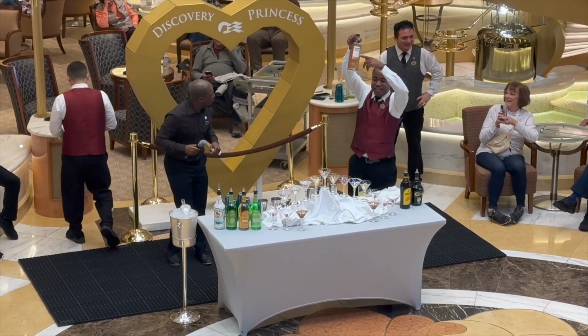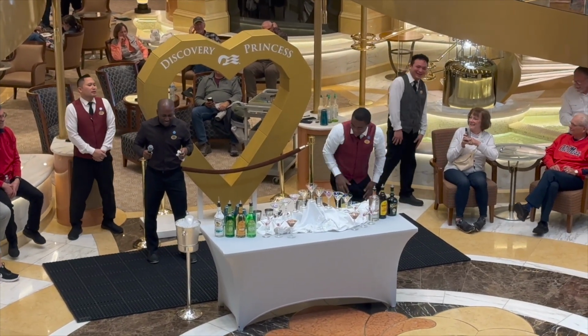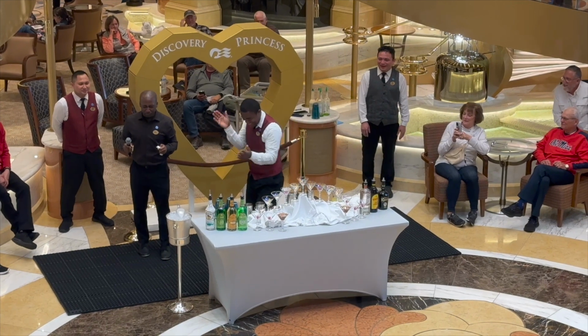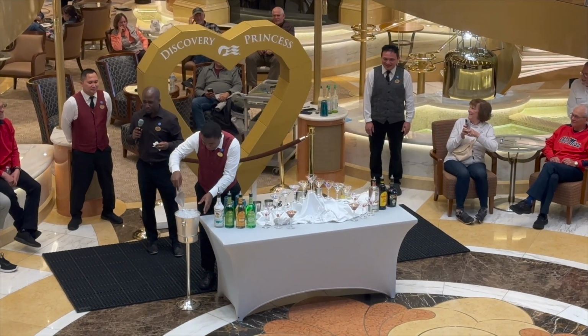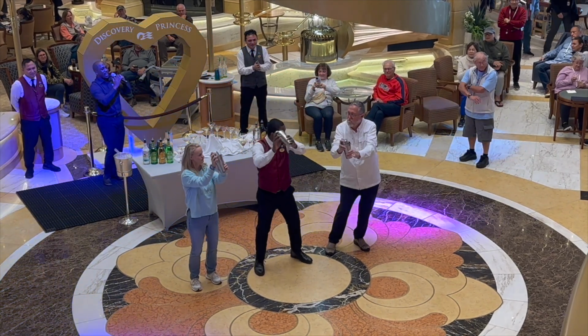The Discovery Princess usually sails in Alaska from the end of April through the middle of September, and then they reposition the ship and head to California to the port of San Pedro and start its cruising season in California and the Mexican Riviera from the end of September through the middle of April.